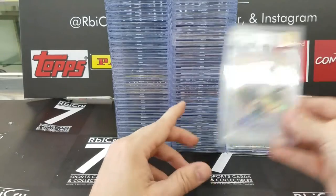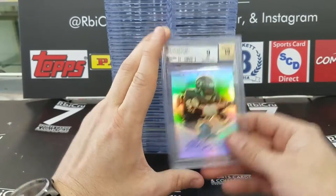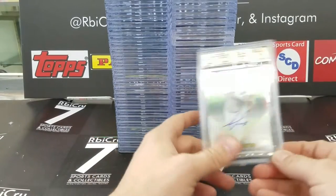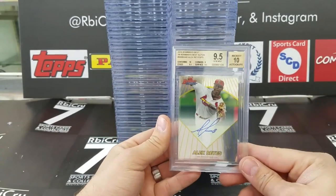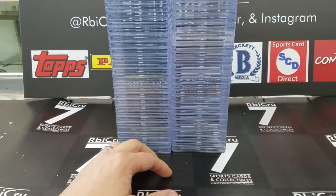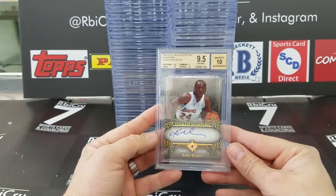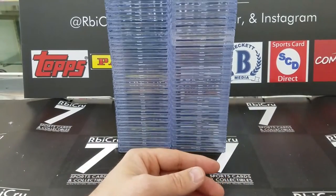Mike Singletary, we've got a little bit off there. Two 9.5s, two 9s, 9 on the auto grade. Alex Reyes, we've got the Bowman's Best Auto to 75. We've got a 9.5, 10 here, two 9.5s, a 9, and a 10. And we've got the Kobe Bryant Ultimate Signatures Rookie Auto, three 9.5s and a 9. Awesome card, amazing grade, congratulations.